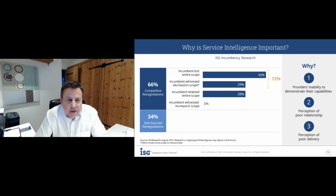So for me, that's a really, I guess, compelling indicator of the need to understand more than just pricing as a KPI. It's also about the experience, the services being received. And so I want to show you some of the areas that we've been looking at in terms of what I would call the general kind of broader service and market intelligence that I think is important in this particular case.